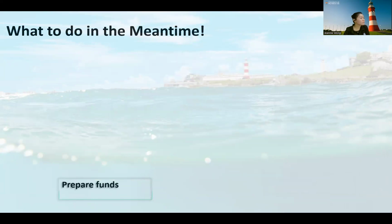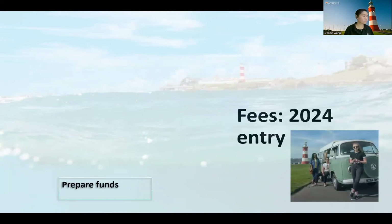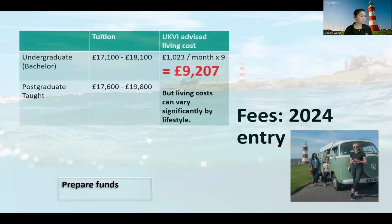Related to scholarships is preparing for your funds. It's important as you apply for your visa that your tuition fee and living cost is well prepared in advance so that your visa application is likely to go successfully, but also so that when you do get to Plymouth, you know where you need to be regarding your funding and your financial support. So the fees for September 2024 entry are noted in this table here.